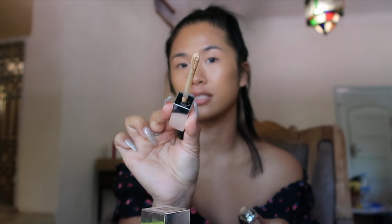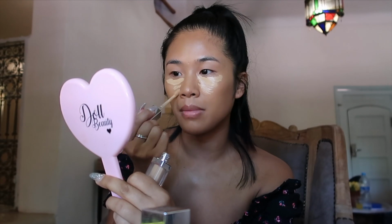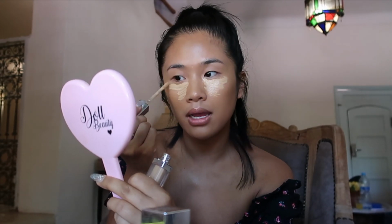So now that that is on, we're going to go in with the Givenchy concealer, which is also bomb AF. The reason why I love the Givenchy concealer is because it's super creamy and really pigmented, and I love the Dope Fit applicator as well. It's like a big chunky thick triangle. It's super creamy, and what I love about it is that it doesn't set into my pores or my lines. And I use the shade 22.